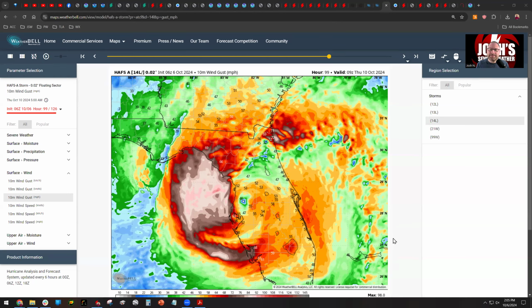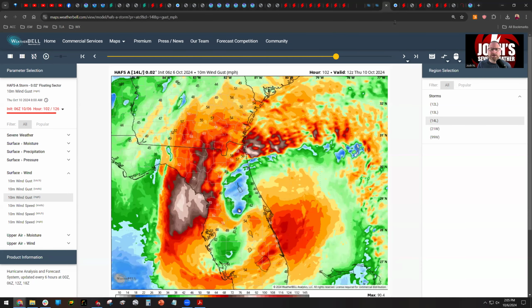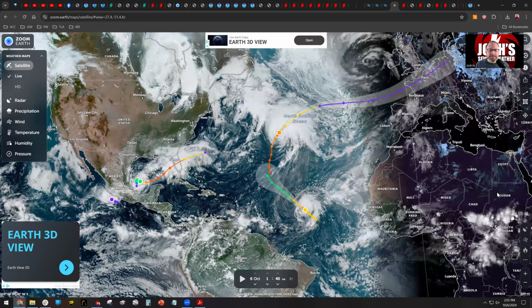So that's just something to keep in mind here. We may see a much bigger area that gets impacted by stronger winds than what you might imagine right now looking at this cone. All right, real quick, here's Kirk, Category 2.